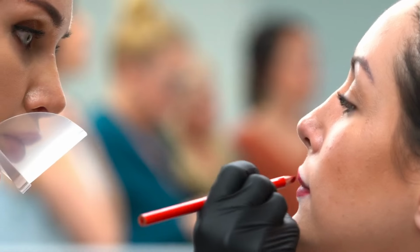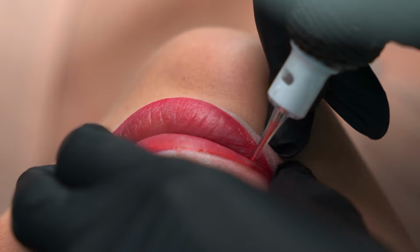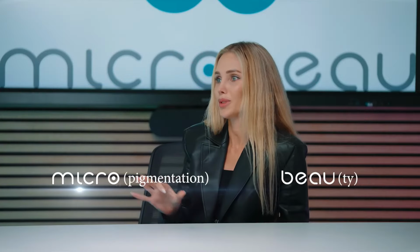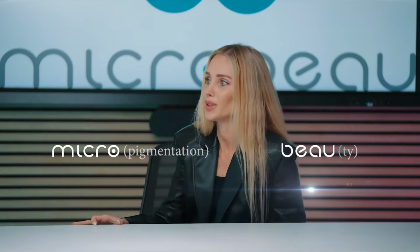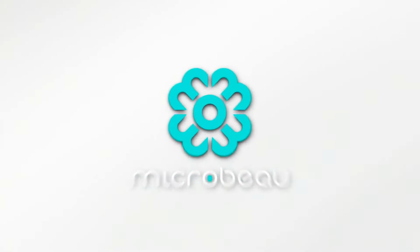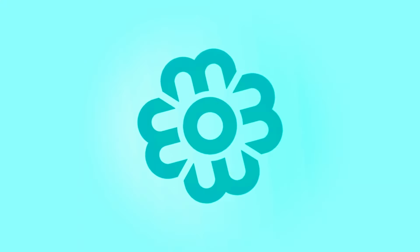So when we got so much interest from the industry, we decided to open a new company dedicated to PMU. What is Microbeau? Microbeau is actually micro pigmentation. Beau is beauty. The teal blue color reminds me of Tiffany boxes. You're getting something precious, something beautiful that every girl wants. And the logo is the flower. It reminds me of woman power.